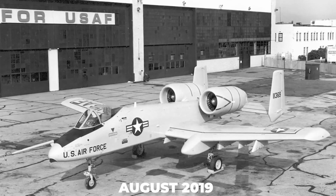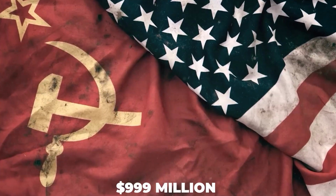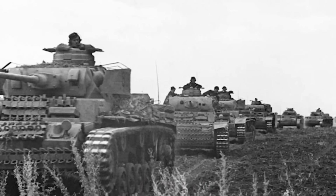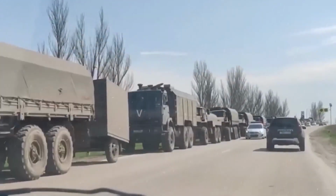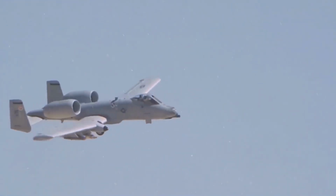In August 2019, the United States Air Force awarded Boeing a contract valued at $999 million for the purpose of providing sustainment services on the A-10 Thunderbolt II aircraft. Under the 11-year agreement, the task at hand entails overseeing the production of 112 novel A-10 wing assemblies and 15 wing kits.